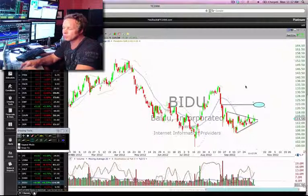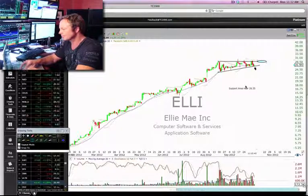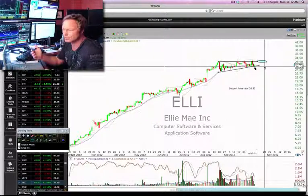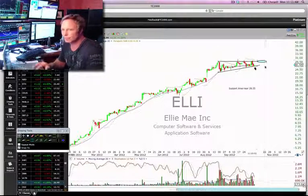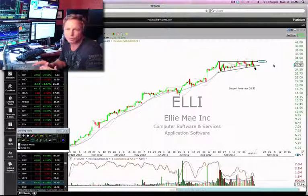So let's look at the next one, which was a ChartLogix play today, which is ELLI. You see this elongated wedge pattern here. It gapped down this morning with the market right into support around 26.25. We entered the position just like the commentary said this morning in the ChartLogix during the 9 o'clock game plan strategy. So position started at 26 and a quarter, added more above 26.60. And then just took a quick trade up into 27.20.